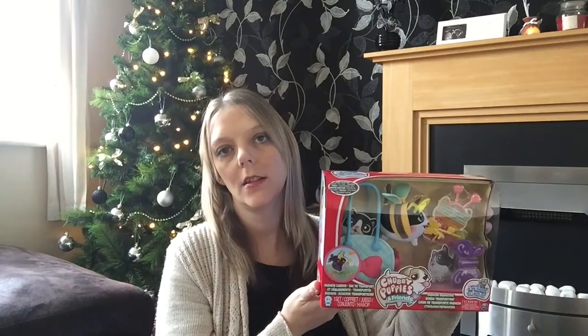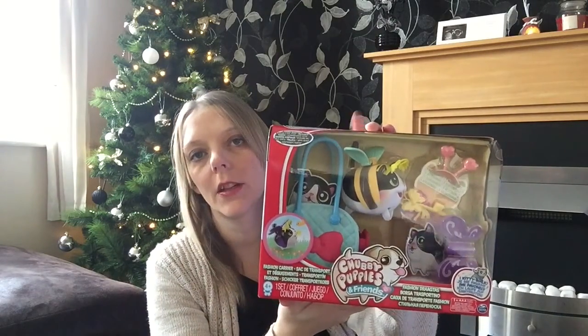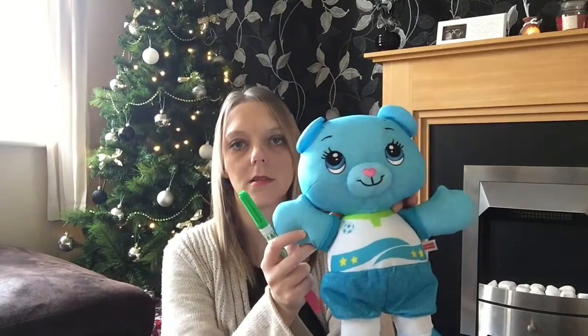And then I got some of these chubby puppies. These were from The Entertainer. If you bought one, you got another one for 1p, so her sister's got one as well. They've not had chubby puppies at home before, but they were going on about them, so I thought, why not get one for 1p? I think they were £16.99 each, and then obviously you got one for a penny, so that was good. She's got one of these bears that you draw on. She's got a blue one, and her sister's got a purple one. But I will do a separate haul on what Sophie's got for Christmas, because she's that little bit older.